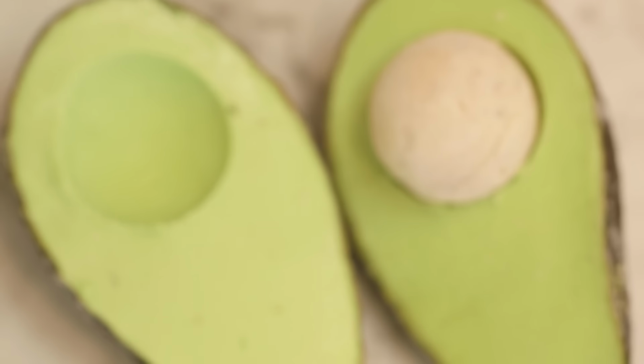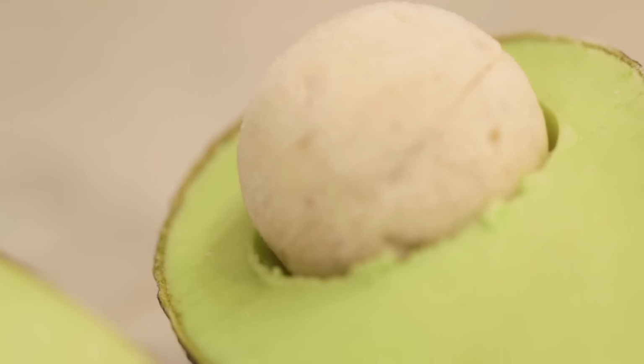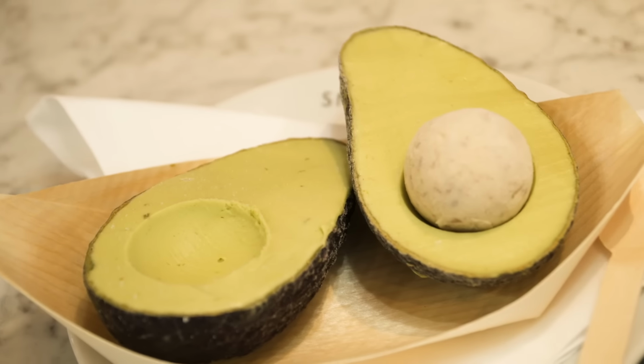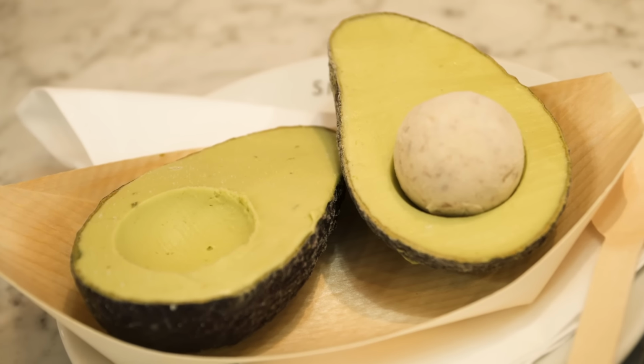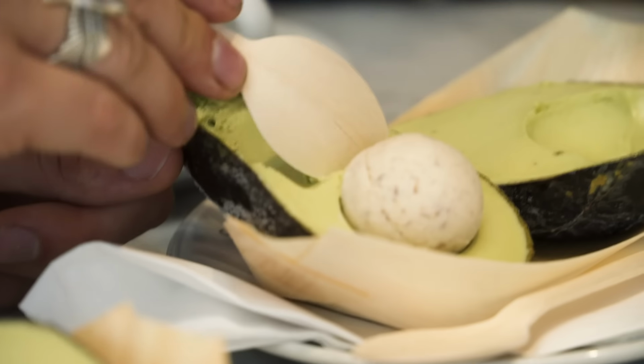This is the Avocado, an avocado gelato with a nut butter gelato in the middle as well. It's served in an avocado cup. Have you ever felt more out of place? Is it just an avocado with some ice cream in the middle? No, this is all gelato. It looks like my pistachio one. Boys, dig into the best gelato and avocado of your life. I've got high hopes. Cheers. Cheers.